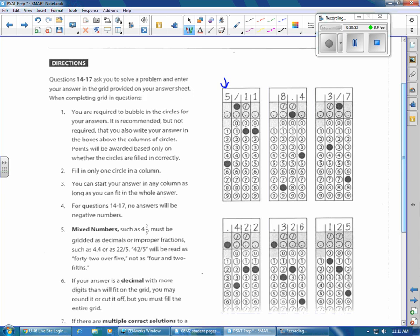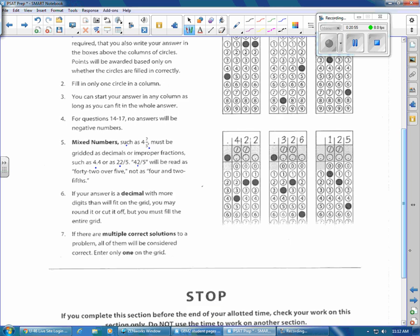So for questions 14 to 17, no answers will be negative numbers. Mixed numbers, such as 4 and 2/5, must be gridded as decimals or improper fractions, such as 4.4 or 22/5. 42/5 will be read as 42/5, not as 4 and 2/5. Okay? So if your answer is a decimal with more digits than will fit on the grid, you may round it or cut it off, but you must fill in the entire grid. If there are multiple correct answers to a problem, all of them will be considered correct. Enter only one of them on the grid.